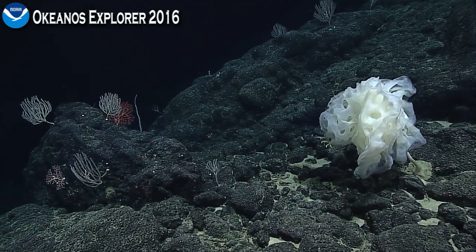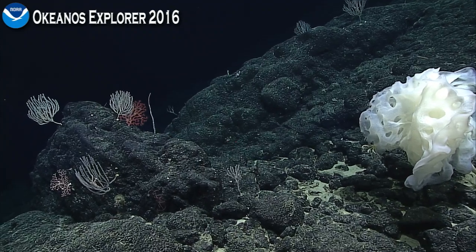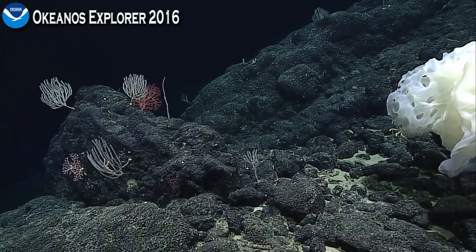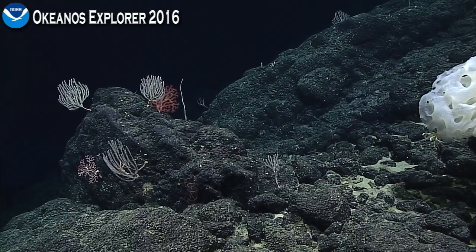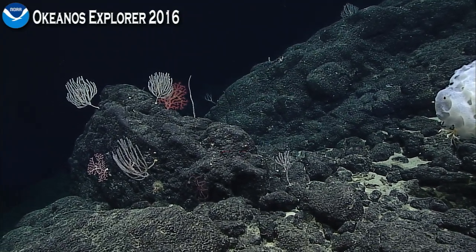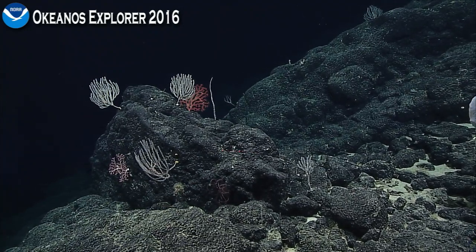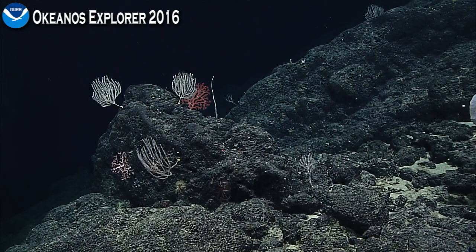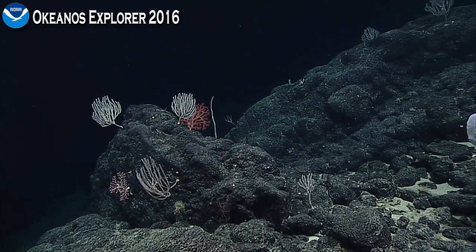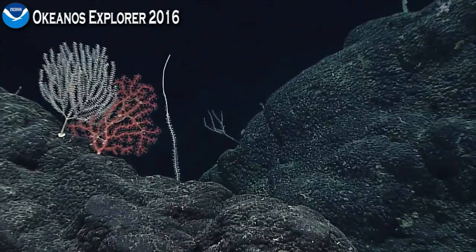Some of these boulders provide prime habitat for corals. So again, it's just a local high, and as soon as these things get a little bit off, currents are kind of accelerated around structures like that, and then it provides habitat for all kinds of organisms. And a beautiful view here, different colors. So that red, that's a bubblegum coral.